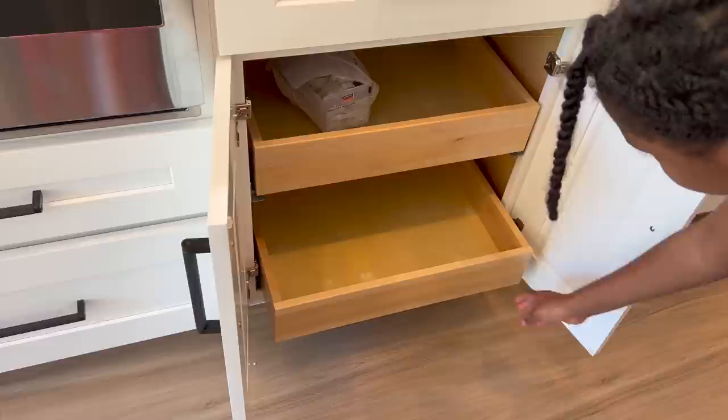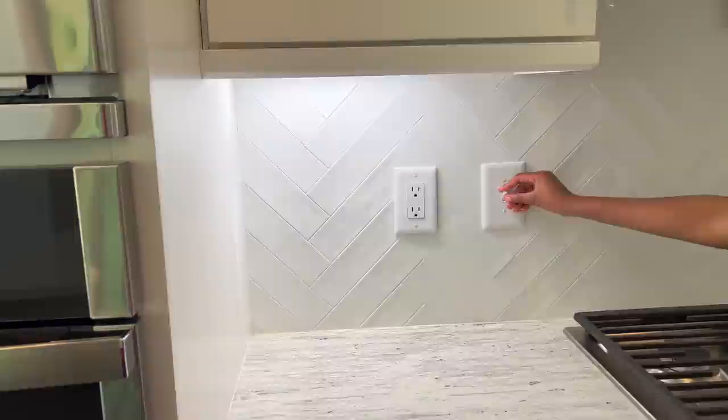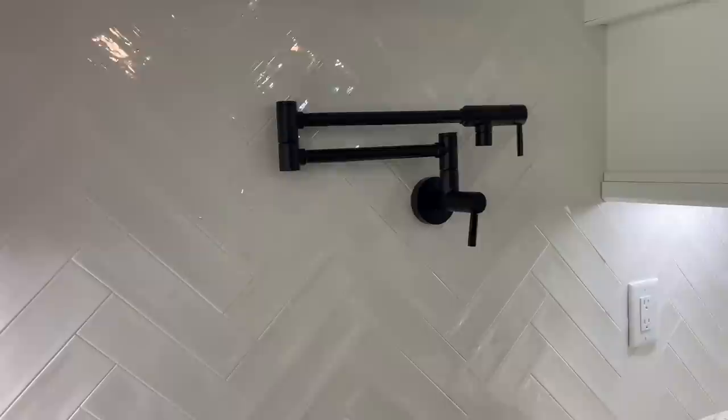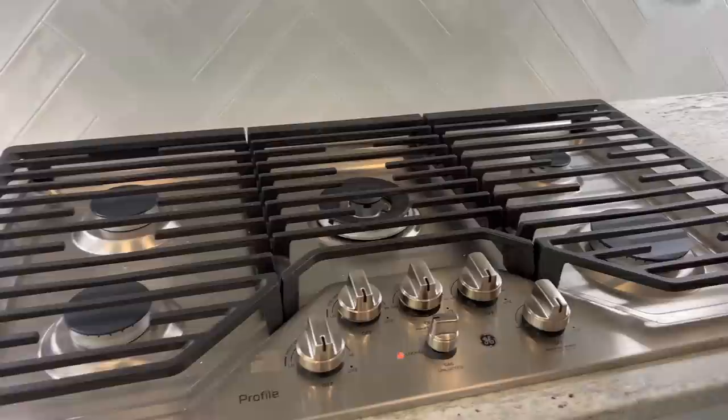And we have under cabinet lights also. If you see our previous video, I had missed that, and so they had to put it in at the end. And we have the white backsplash, which I'm excited about. And we also did a pot filler here, but we're not gonna turn it on. And we have the GE Profile stovetop also. So this is our GE Profile stovetop. And we have our fan here.